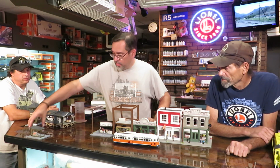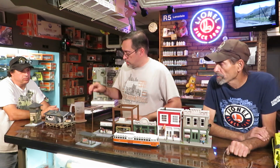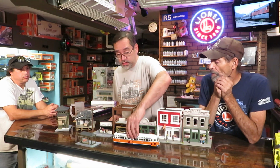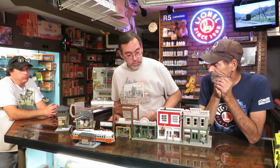Yeah, but we got a downtown area. We got these little stations, a couple of stops. Are these separate pieces, or how are we doing? These are all together, so we got a whole nice little setup. This would be great for somebody starting a layout, right away, got some buildings going on. So we even got a trolley stop. Wow, look at that.